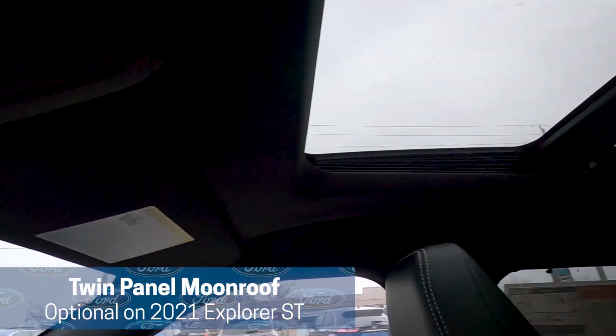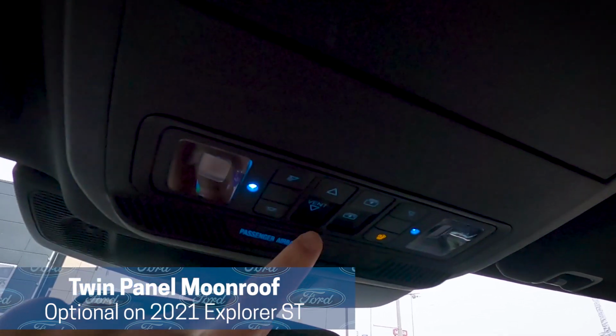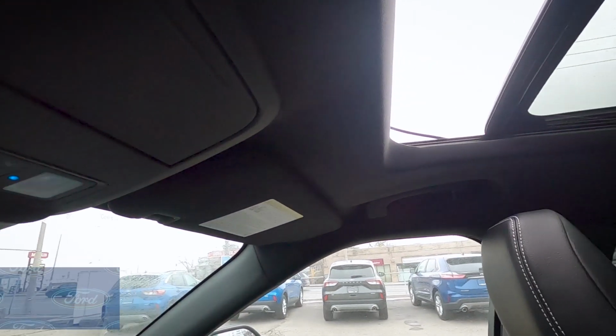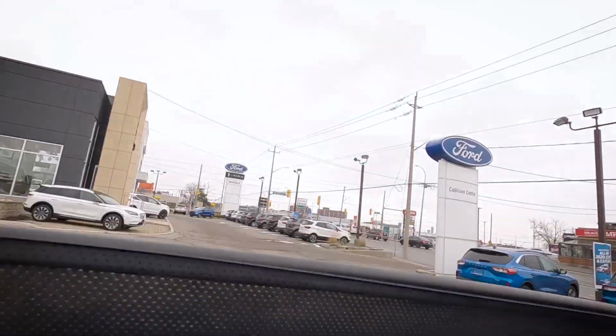From there, we've also got our twin panel sunroof, so we can pop that open there. It's a really, really nice look. Single button press opens it up halfway, another button press opens it up that remaining half, and we can press this button in order to be able to open up that sunroof there. But beautiful, beautiful look up overhead.